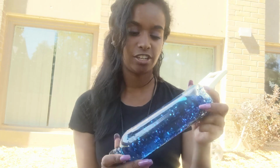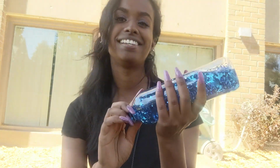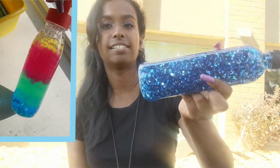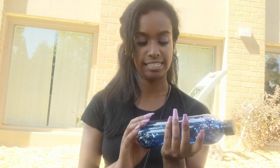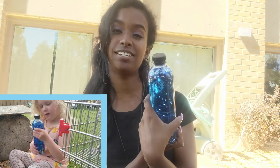These can also help with regulating behavior and attention, focus, calming down by looking at how mesmerizing the glitter or whatever else that you put in is. They are nice and tangible. They can hold them, they can shake them, see what it looks like as they move them around. You can display them in the classroom, have them in a special sensory area, science area, bring them outdoors, see what it looks like when the sun shines through them.